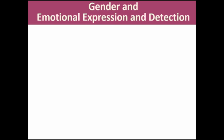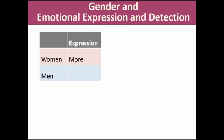Okay, gender and emotional expression and detection. I already alluded a little bit to gender differences, but what we find is that women tend to be more emotionally expressive. Now, everybody goes right to crying as the emotion that women express, but they are also more prone to smiling. It's much easier to make them smile. It's easier to make them cry. But women tend to frown more readily. They tend to express their emotions much more clearly. They're much better at detecting emotions in other people.